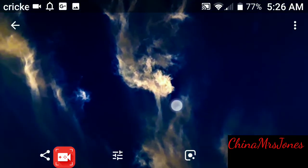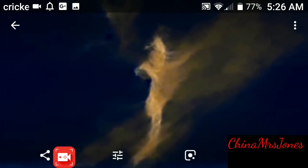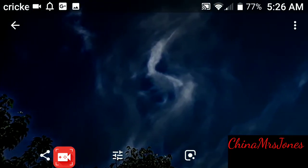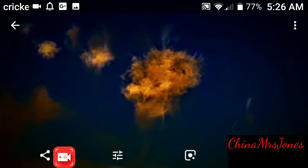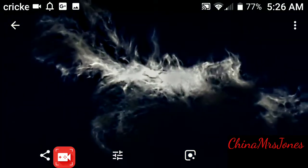I don't know what to think of this skeleton looking thing. Scary. Very, very, very scary. This one really freaked me out. I think I'll make this the Dumbo. This really freaked me out.